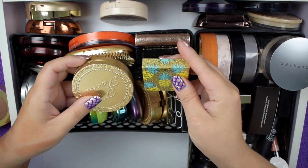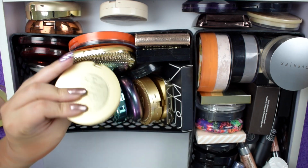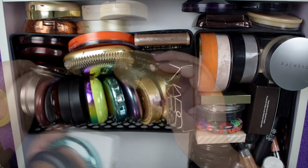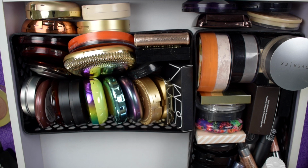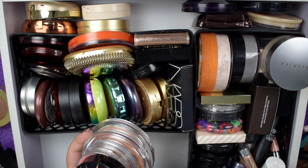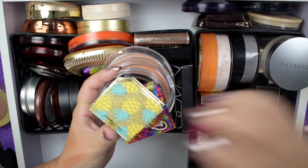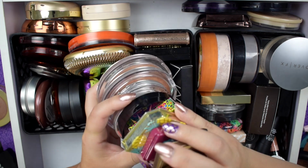I'm gonna go ahead and pass along this Too Faced one, Pineapple Sun, but I think I am going to keep Sun Bunny. So I'm going to be selling 3 bronzers, and I've gotten rid of 1, 2, 3, 4, 5, 6, 7, 8, 9, 10, 11 bronzers. So that's pretty good for this declutter.